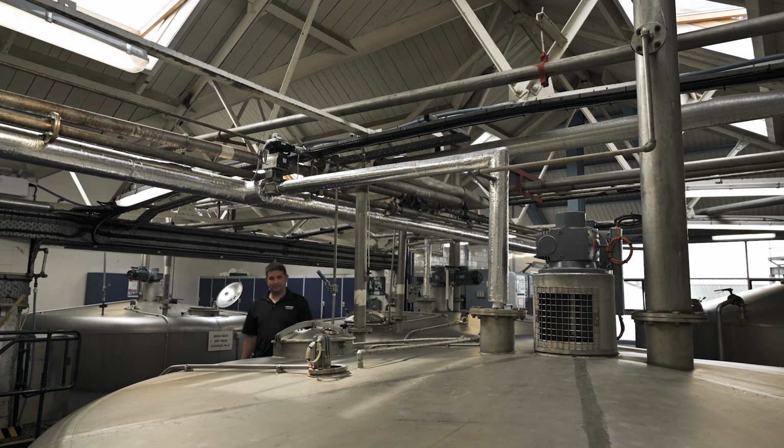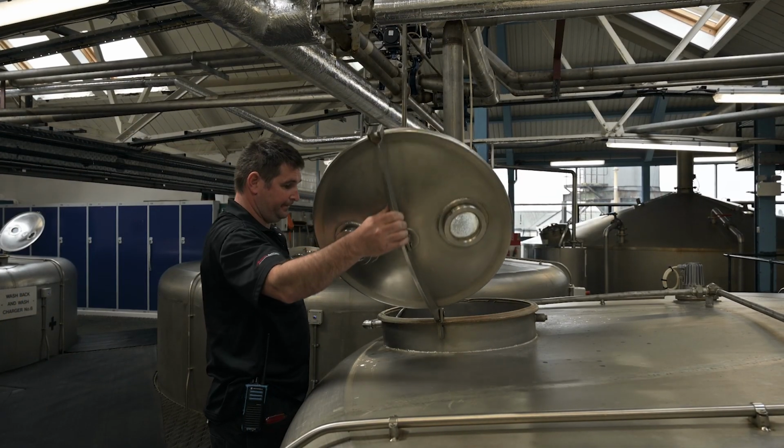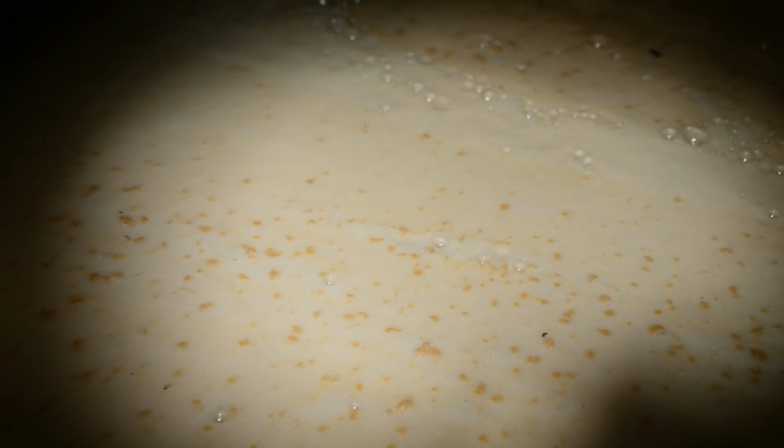The fermentation happens in the washbacks. Each washback holds approximately 53,000 litres of wort, to which we add about 180 litres of liquid yeast. The yeast will initially eat up the oxygen in the wort and reproduce itself. Once all oxygen is depleted, it will move into the anaerobic phase, eating up the sugar in the liquid and producing three things: an increase in temperature, carbon dioxide, and most importantly, alcohol.